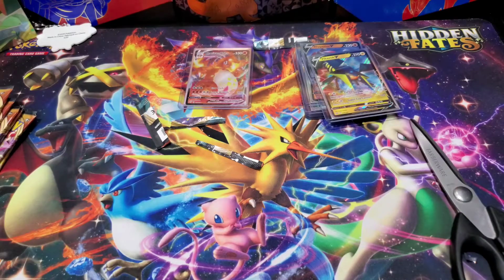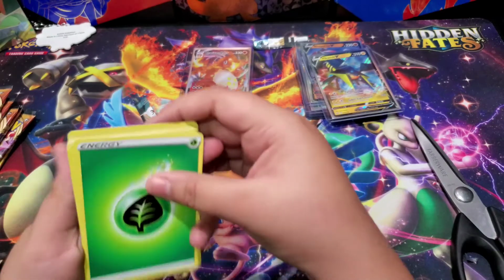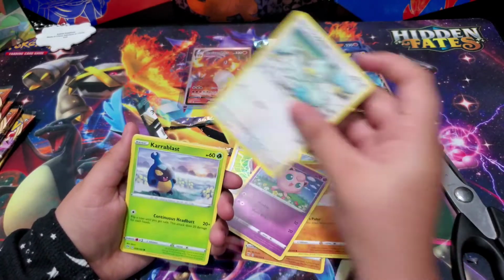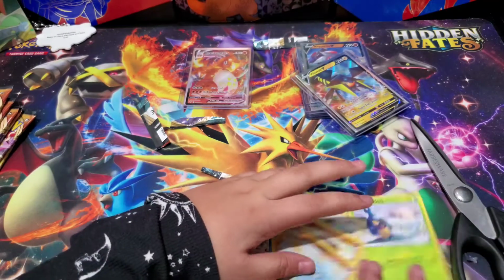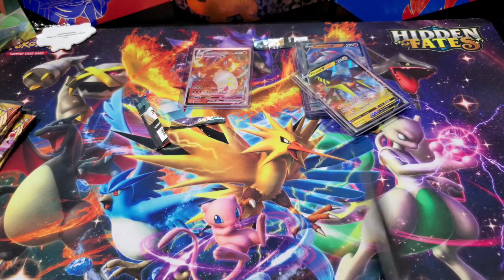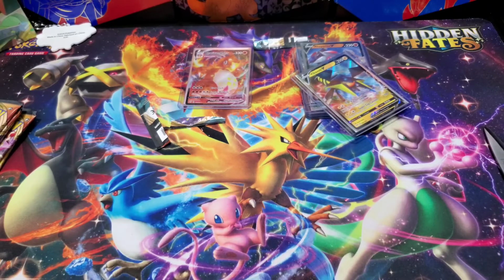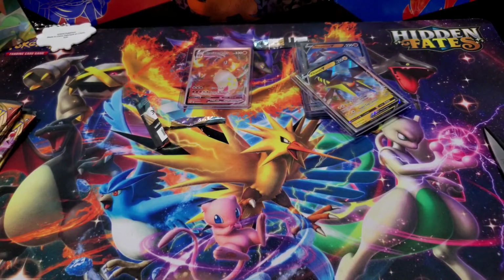For a second, I thought I got a good card because of this black pair. I'm like, oop. One, two, three, four. Fire. No. One, two, three, four.